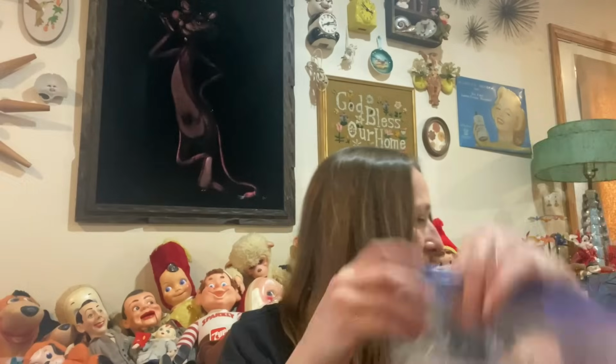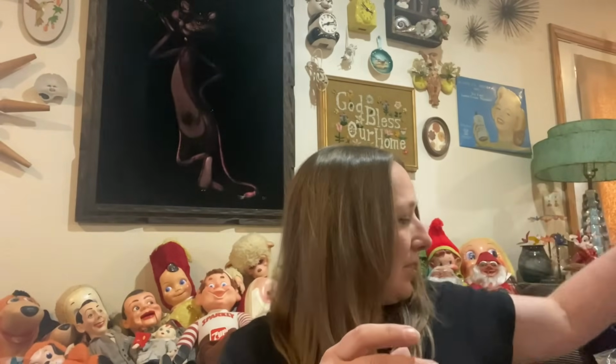So that was all I had found for the treasure bag. Not a whole lot this time, unfortunately. Maybe I'll make a treasure bag up that has part Christmas and part regular vintage treasures. Maybe I'll do that. We'll have to see.